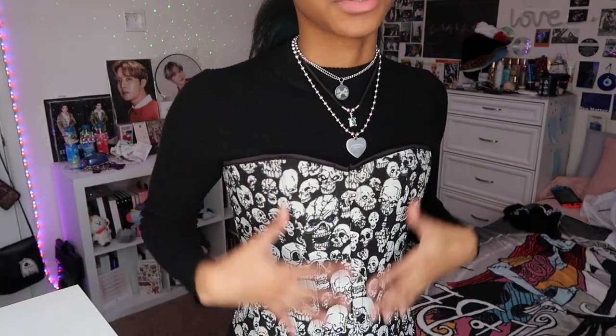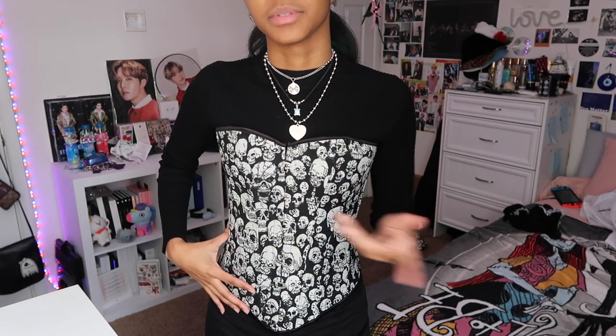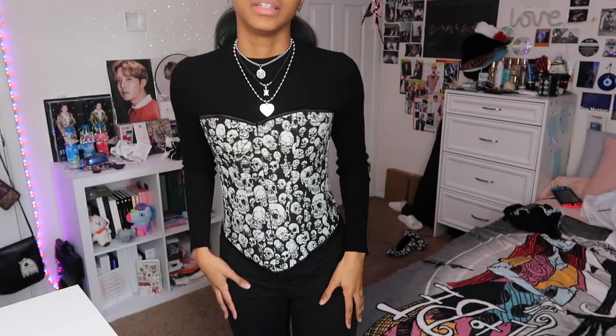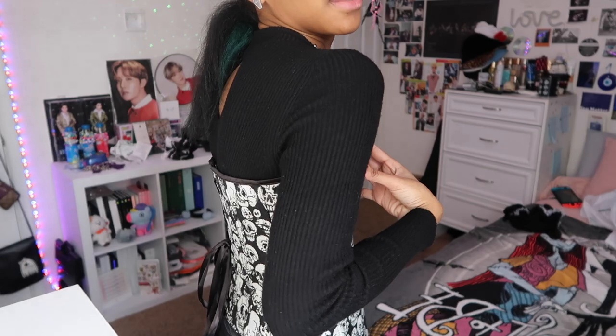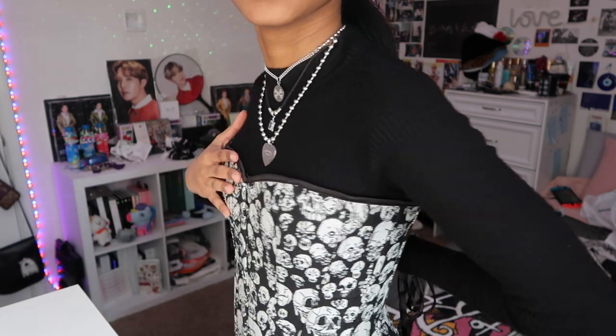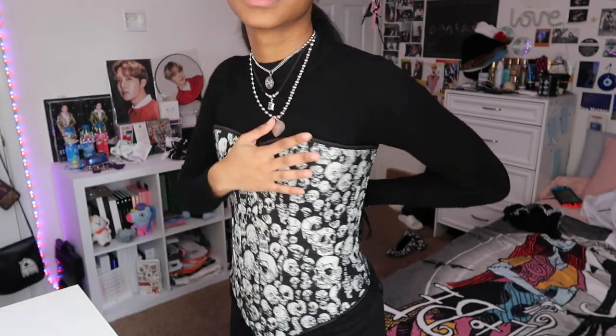Lastly, we have the skull corset here, which I haven't found too many ways to style. I mean, it could match with some other things that I've showed you, but I mainly just do the black mock neck with the Dickies jeans, again, because it's simple, somewhat plain, but you know, still nice. Nice enough to get compliments on, I can say that. And I wish the corset could go tighter, but this is as tight as it can go. For some reason, they didn't have any smaller sizes than small, so it's still pretty loose, but you know.